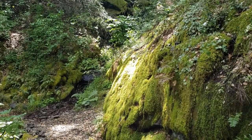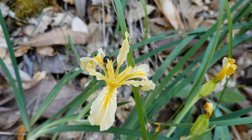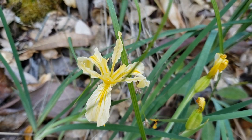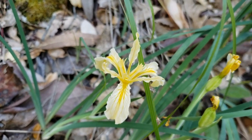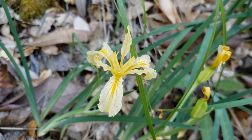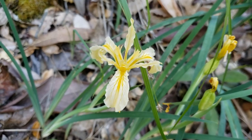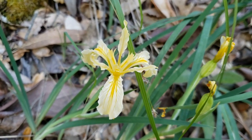Beautiful little scene here. Okay, we are back, and we are watching a moth, actually. That was a moth. It looked like a bee, but it was a moth. And it's one of those bee mimic moths. But I want to talk a little bit about our native iris here. This is Iris hartwegii, Hartweg's iris.